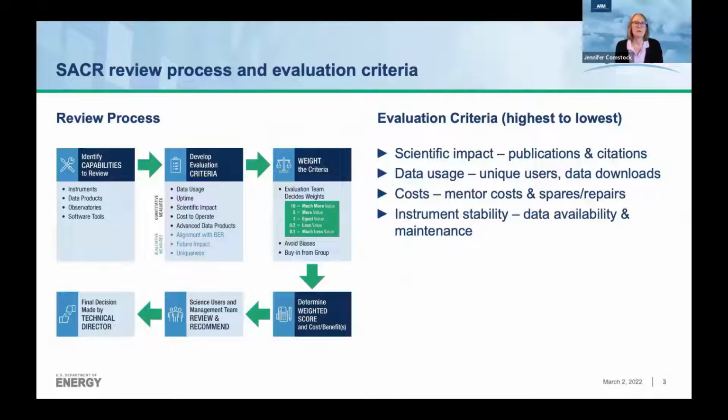And I just want to go over a little bit about the review process that we've developed. We first identify the evaluation criteria that we use to evaluate each capability, and this can change from capability to capability. There's quantitative measures that we can use to evaluate these capabilities, such as data usage, uptime, scientific impact, and costs. And there's also more qualitative measures such as uniqueness or the future impact. And so we take some of these into consideration.